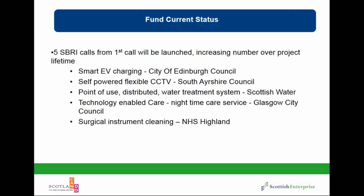So the challenge there is, can we get something that's flexible, self-powered, that can be easily deployed, ideally by one person, to allow South Ayrshire Council and other councils who are aligned round about this now to get a more effective solution to their CCTV needs. We're in the process of contracting now with 5 organisations who've got some really interesting ideas in that space.